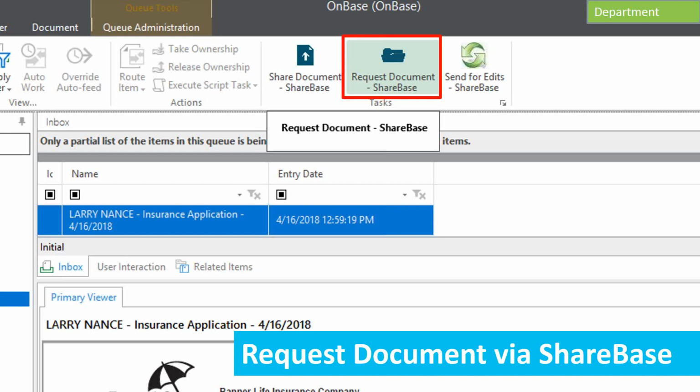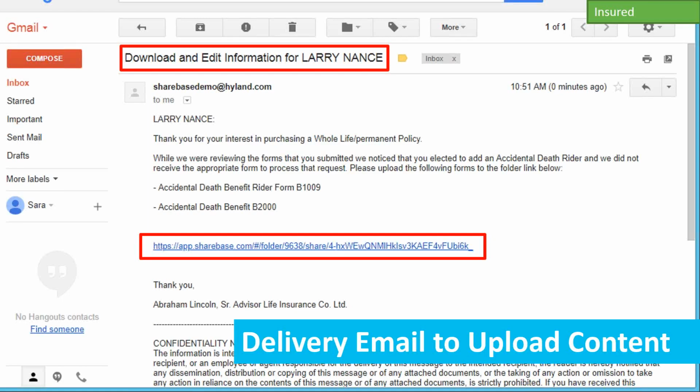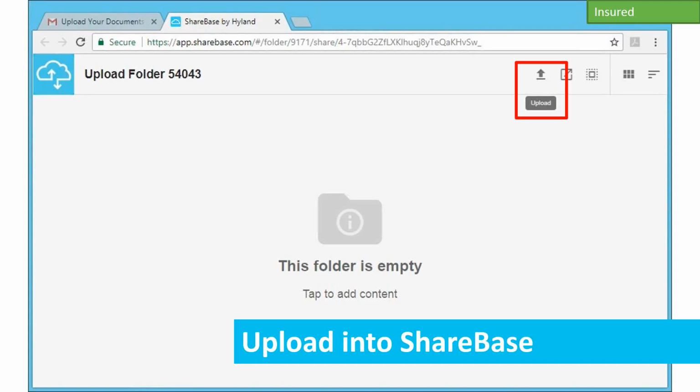And the case manager is then working through the policy, but again, notices that on page 6, there's a box checked that the policyholder would like to add an accidental death benefit. And we don't have the additional form and signature filled out for that particular selection. Through this workflow process, right here in the top ribbon, we can select Request a Document through ShareBase. This is when the request is delivered to the future policyholder via an email notification. Again, a reminder that you can customize this notification. And at this point, the submitter has an empty folder with the ability to upload or drag and drop a document into the folder.